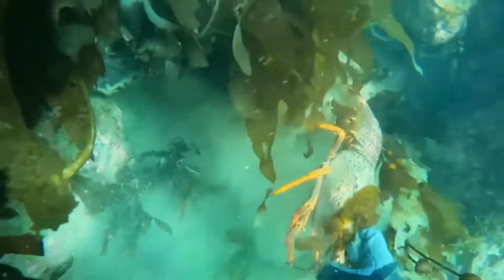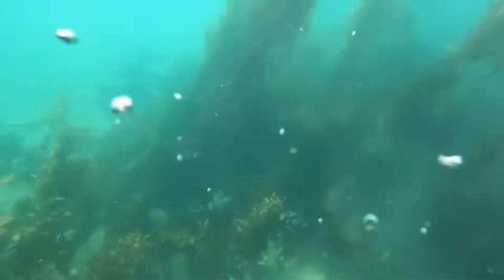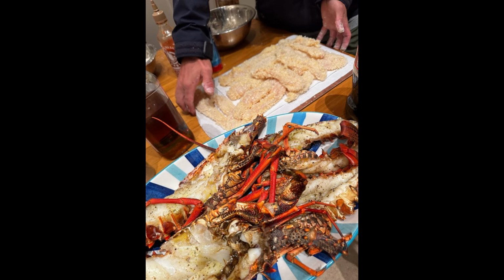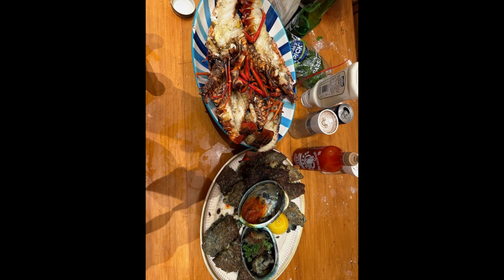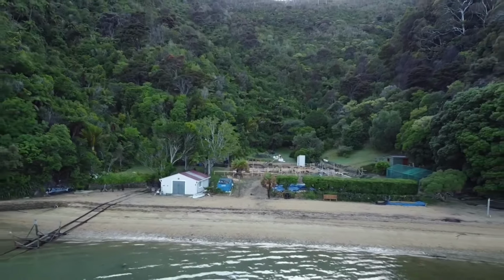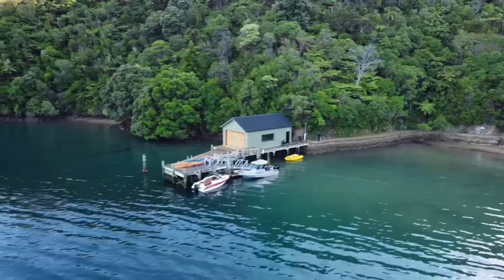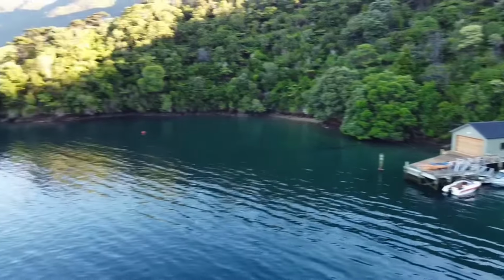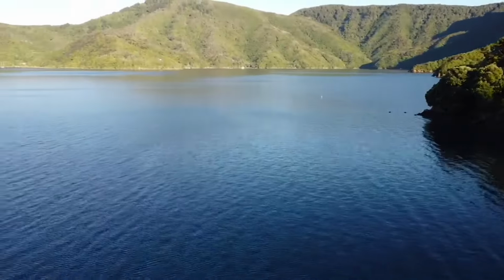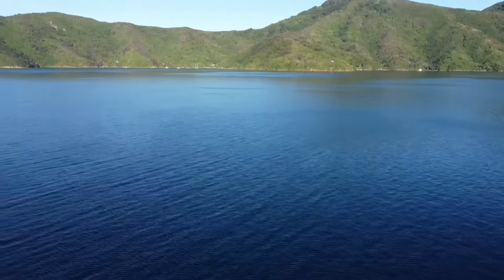Better known as rock lobster. We have some epic feeds of crumbed fish, lobster, creamed paua, and much more. We're staying 3 days in a secluded cove deep in the Marlborough Sounds, just us living off the land. Epic trip, epic weather, you don't want to miss this.